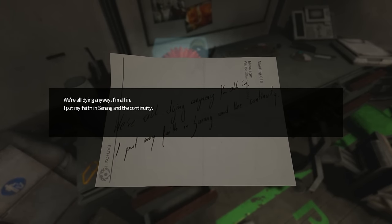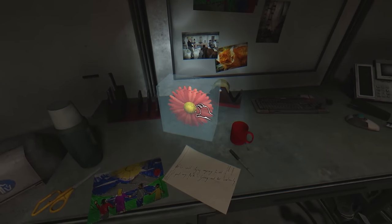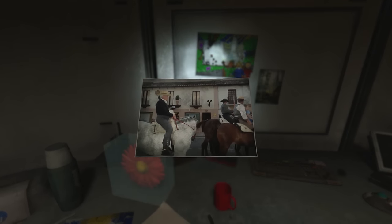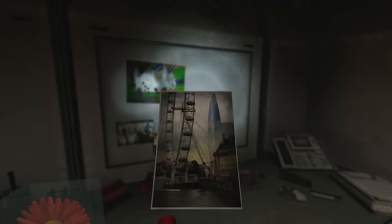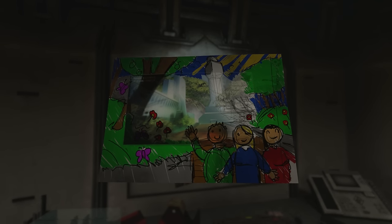We're all dying anyway. I'm all in. Put my faith in Sarang and the continuity. That's a pretty get. Oh, that's the simulated world, isn't it? He's imagining him and his whole family? Or just the rest of the crew? In the Ark?